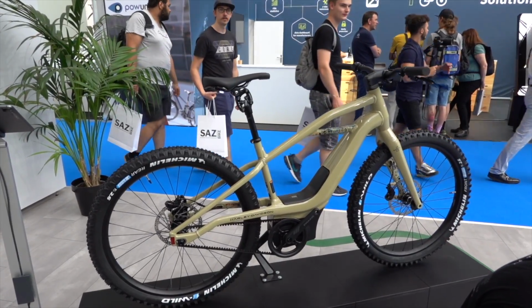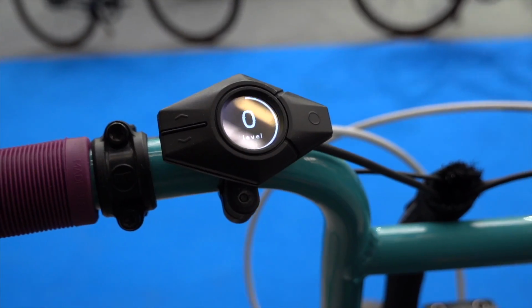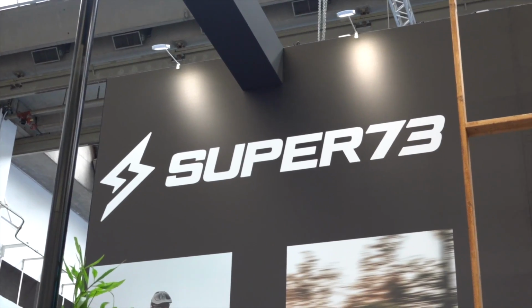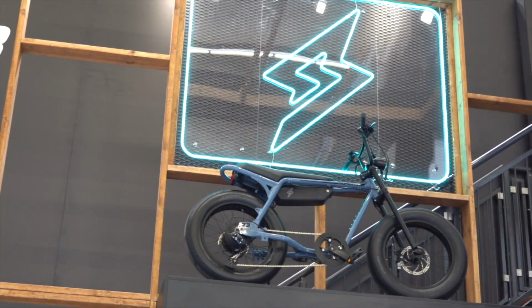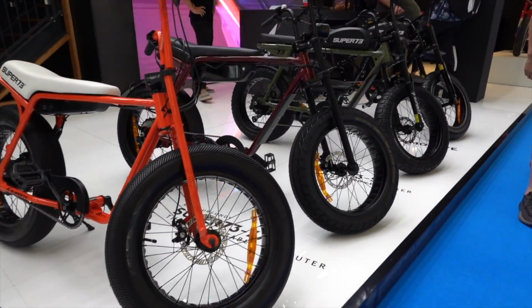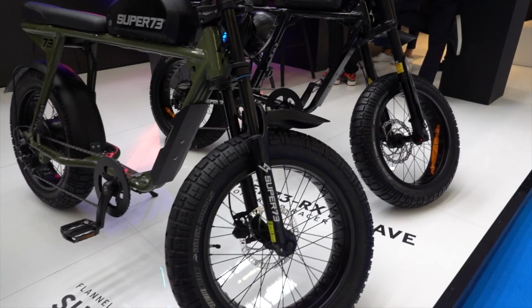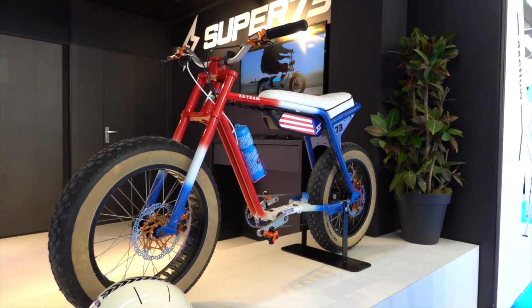Who knew so many awesome brands like Serial One, Cake, and Super 73 all have this Estonian tech under the hood? Speaking of Super 73, it's not an e-bike event unless those crazy dudes show up with their over-the-top motorcycle-inspired e-bikes. We've gotten plenty of saddle time on these things in the past, including an epic Euro trip across Germany last year, but I always love the chance to see more Super 73s in the flesh.